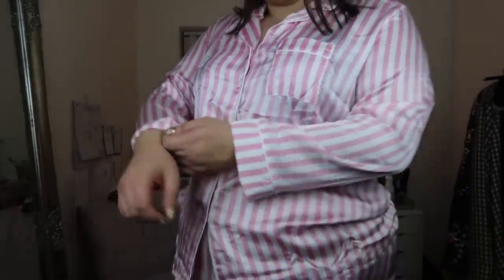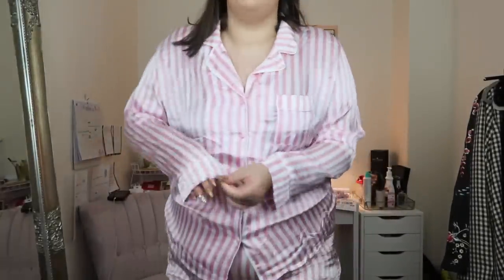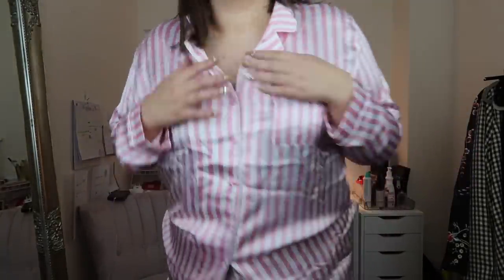So next I have some pajamas, which I was really excited about when I saw them on site, because they are satin, pink and white stripes. So cute, a little pajama top with the piping and the buttons and the shorts, but these do not fit well at all. The top is okay. This set is a 24, by the way. Obviously I knew it was satin, so it would not be stretchy at all.